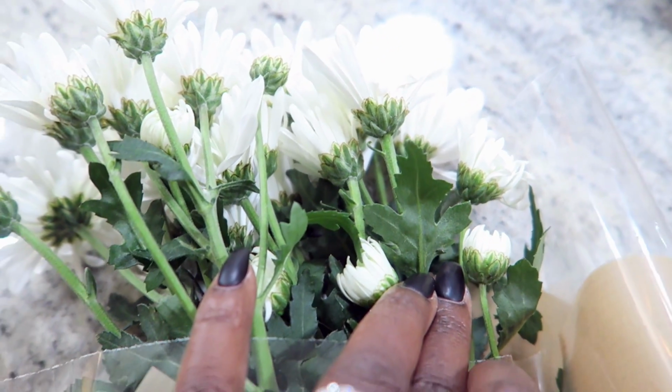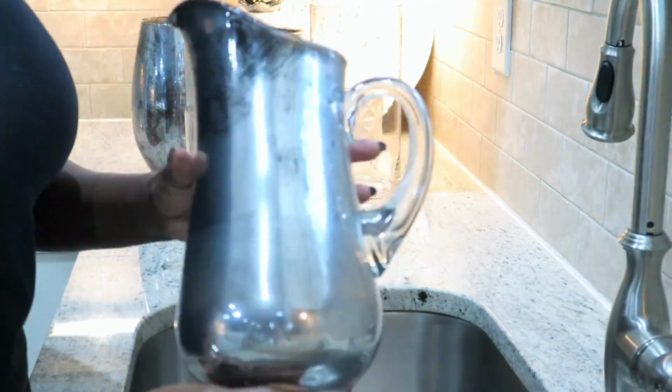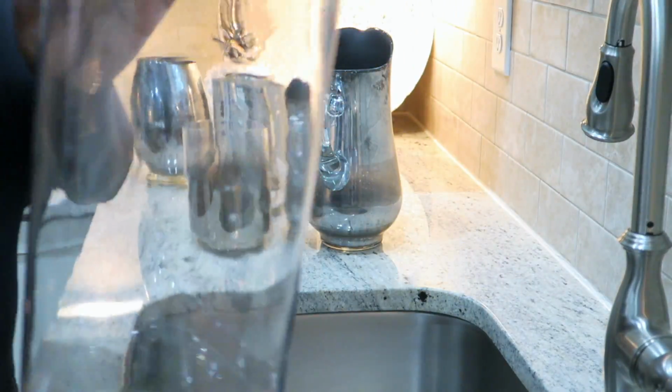You do want to have some that are already open, but again, you want to find some that are also a little bit tighter. Then guys, get you a really pretty vase or container. Here I'm sharing with you a few of my favorites.